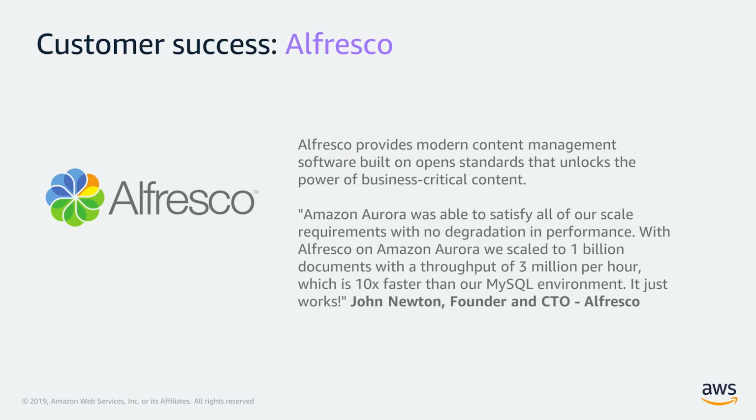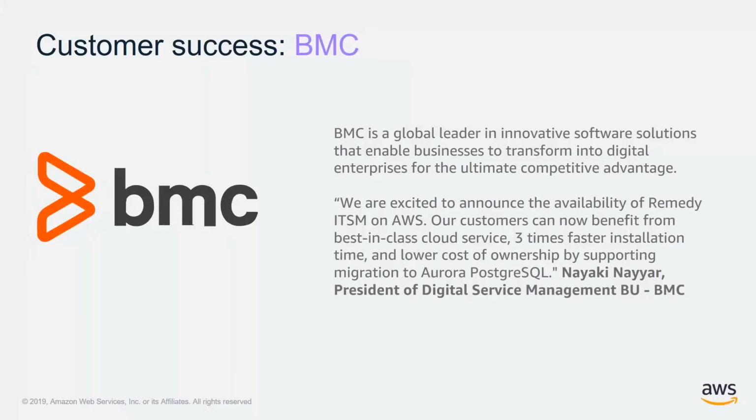Taking a closer look at some of our Aurora-enabled ISVs, Alfresco found they could scale 10 times on Aurora MySQL over their self-managed MySQL deployments. Alfresco now scales to over 1 billion documents with a throughput of 3 billion documents per hour on their Aurora MySQL deployment. And BMC recently certified their Remedy application to run on Aurora Postgres. BMC Remedy customers who are paying thousands or tens of thousands of dollars for SQL Server or Oracle licenses can now deploy Remedy on AWS and drop those licensing costs.